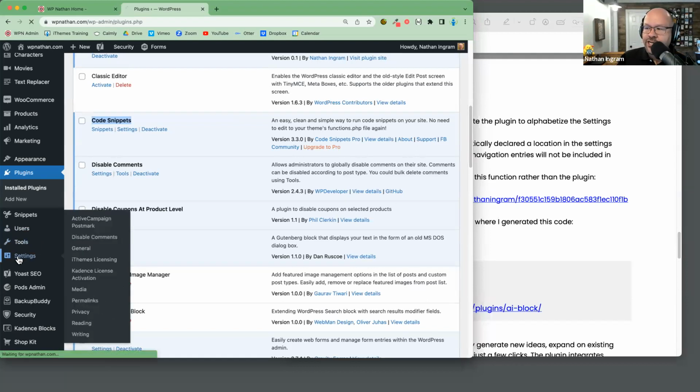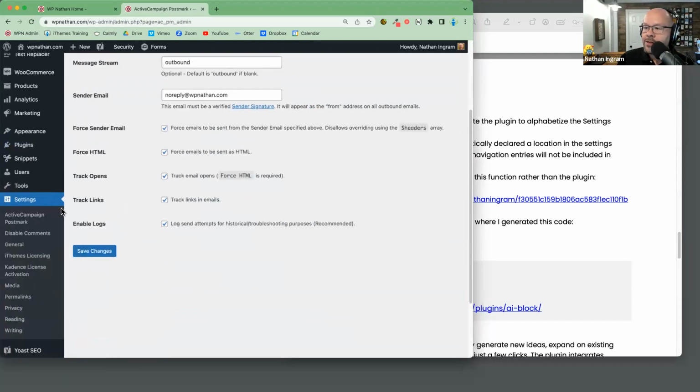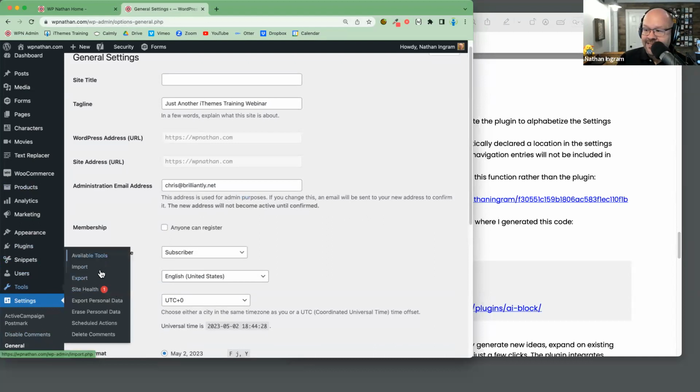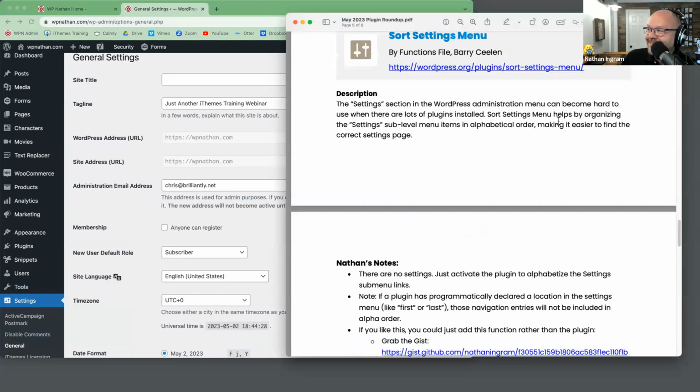Does clicking on settings go to general? It should. Yeah. No. Oh, wait. Great call, Paul. Look at that. If you click on settings, it goes to the first link, which is now the ActiveCampaign Postmark. Okay, so just don't. Now, you totally could ask ChatGPT to make sure that the settings link goes to the general URL. Yeah, just tweak it, right? You could also add code to do the same thing with tools and just have one snippet that does it all. Anyway, so there you go. That's fun, right? Things that I didn't know I needed until now, but now I have to have them.